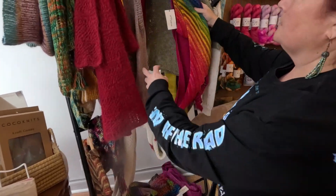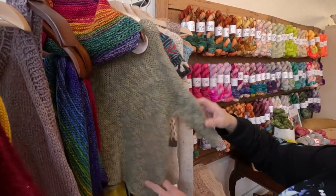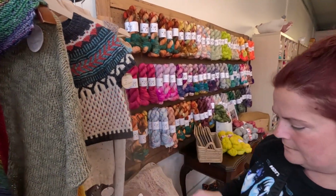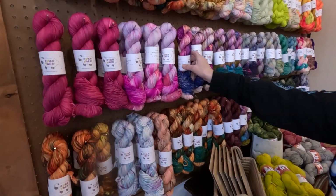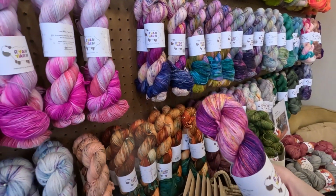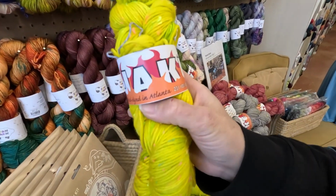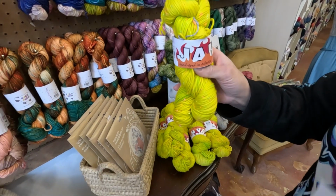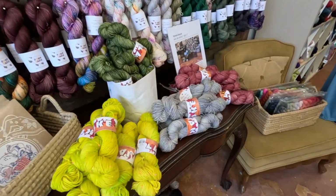Some beautiful samples. And I like when they have all the information and the yarn and stuff. Here are a couple of local yarn dyers. There's Ryan yarn. Oopsie, I took her display apart. Hand dyed in Athens, Georgia. And then you've got Jake's, which was dyed in Atlanta. And I have a feeling that all the little guys are going to be UV reactive. I'll have to grab that somewhere.